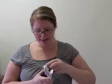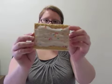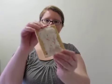Regular Pop-Tart packaging. Nothing exciting there. Ooh. Here's what the Pop-Tart looks like. It's got frosting and sprinkles. That's exciting. Twitter wants to smell it. She's over there. It smells really good. I'm gonna try it not toasted.